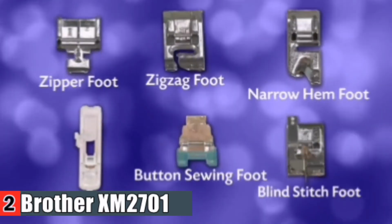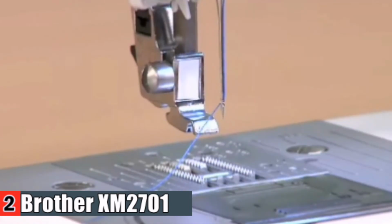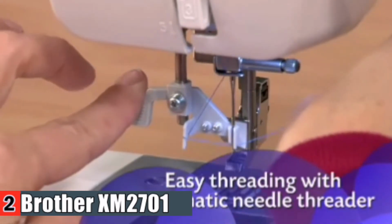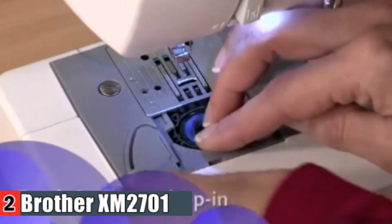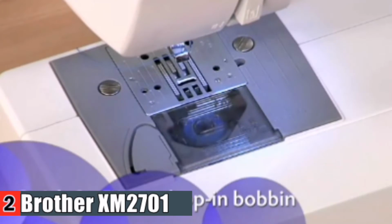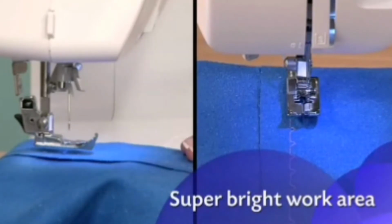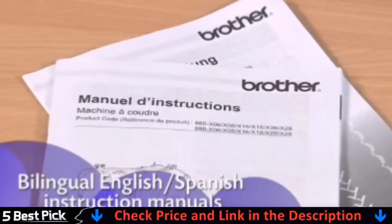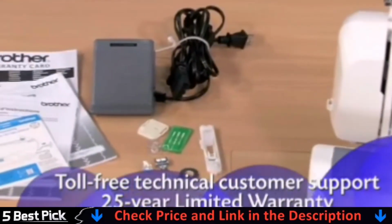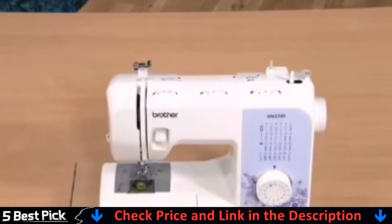You also get 6 quick change sewing feet, a tremendous value. It's incredibly easy to change between feet. With just a touch of a lever, your needle is threaded for you. With the quick set, top drop-in bobbin, there's no need to pull the thread up before use. And it's easy to see when you're low on thread. The LEDs give you a super bright work area to see details. Plus, you'll love how easy the instructions are to follow. Enjoy all the great built-in features, including accessories and Brother support, with the reliable, easy to learn and use XM2701 from Brother.